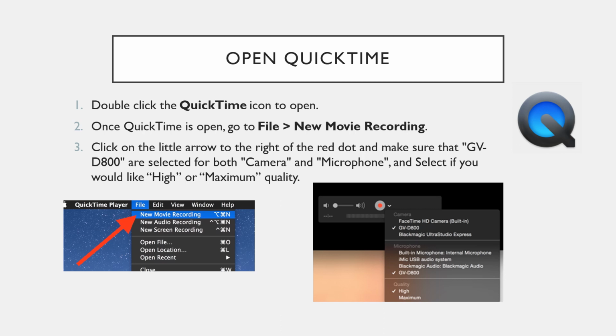Open QuickTime. Note, QuickTime is Apple's proprietary software. We chose it because it is already on the iMac and the user interface is easier to navigate than many other capture software. On the Mac computer, double-click the QuickTime icon in the dock. Once QuickTime is open, go to File, New Movie Recording.